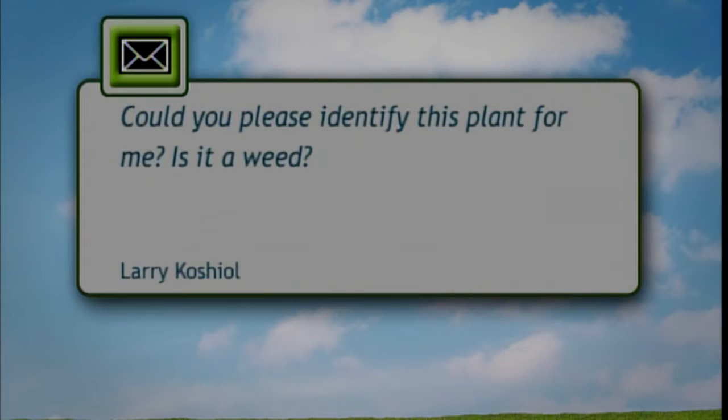And on to you, Sandy. Well, I actually have a question here from Larry in Chicago, and he wants to know about identifying this plant, and then he wants to know, is it a weed? Well, we always have to remember a weed is just a plant out of place.